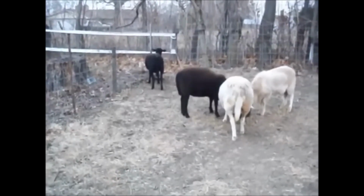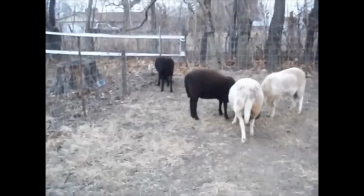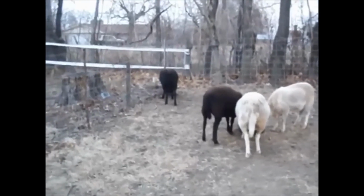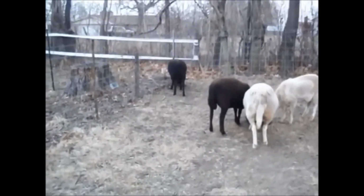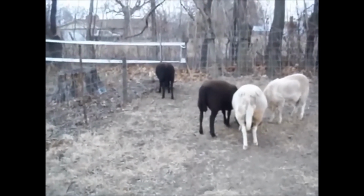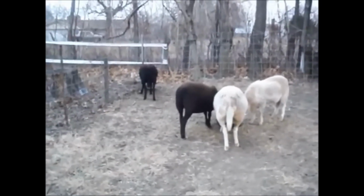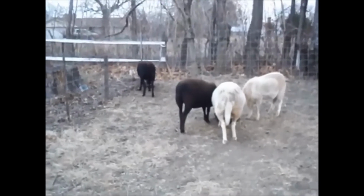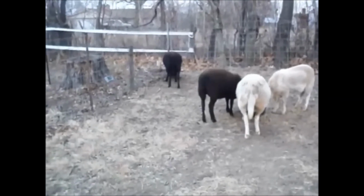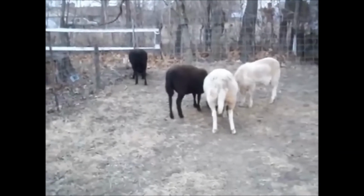Katahdins are able to be bred the first year as long as they have reached at least 80% of their growth. And my smallest ewe lamb right now is about 110 pounds, so she's well over 80% of her adult growth. She should be probably between 120 and 145 when she gets full grown, so she's well into her growth, so it's not harmful for them to be bred at all. And they will produce hopefully lambs this spring. If they were small or had any kind of health issues, you should wait to breed them.